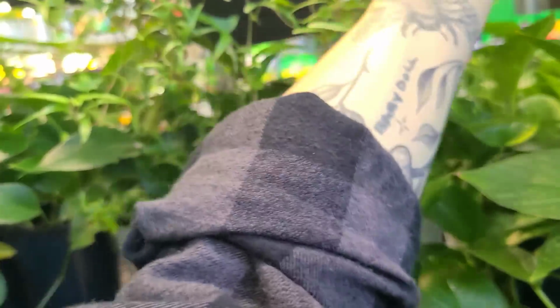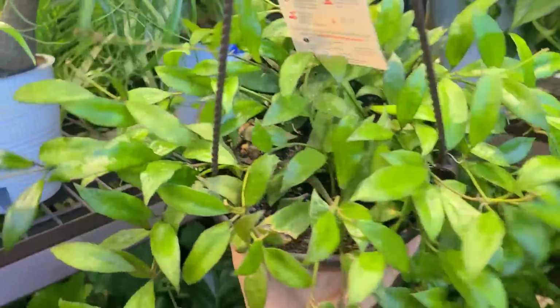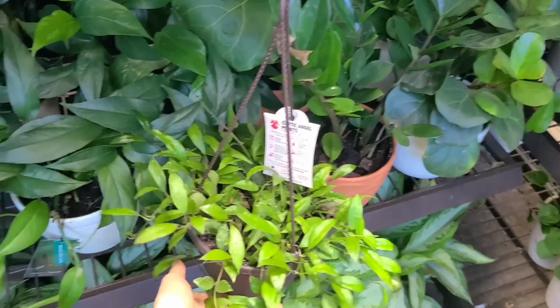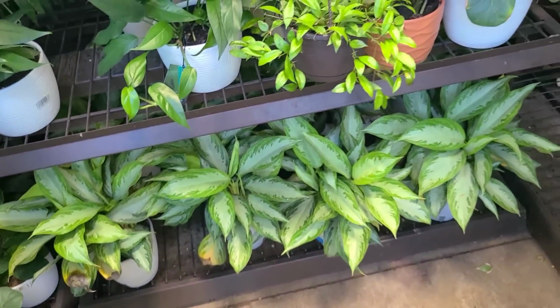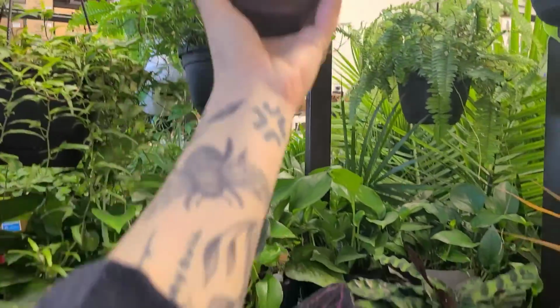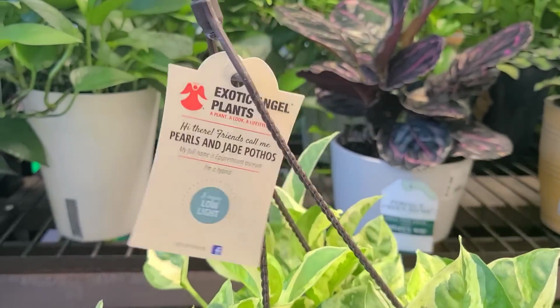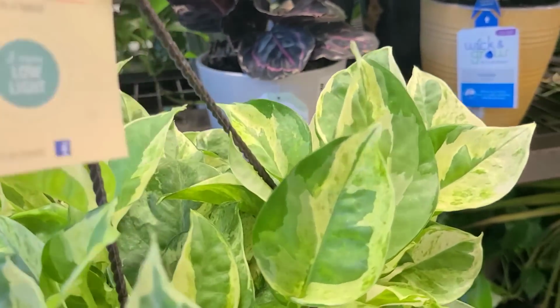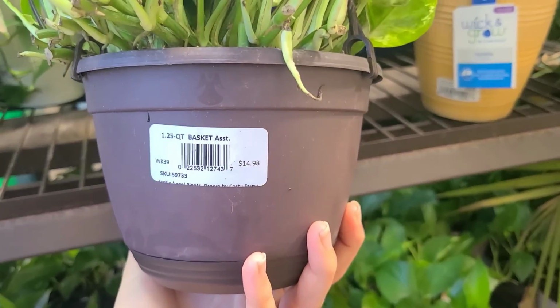I see another Hoya hiding, some ivy. There's another Hoya hiding back here. Looking cute, sort of. Kind of happy. There's some Baltic Blues hiding in here. Some Silver Bay Aglaonemas. Over here there's the Pearls and Jade Pothos. Yeah, that's what they have it labeled as, but I don't know. I always think the one with the speckles is Pearls and Jade, and then the one without it is Enjoy. But I genuinely don't know.